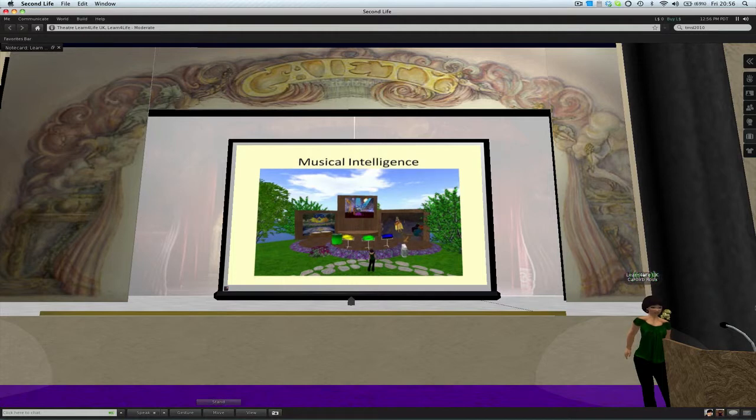So when you go onto Zotara's Build, the first intelligence build that you walk into is the musical one. Now she's got out at the moment only 1 elven drum and 3 steel drums, and she's got a few pictures of concerts that she's been to in Second Life.